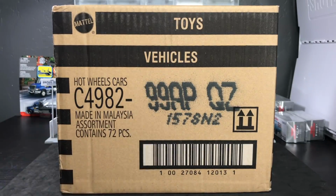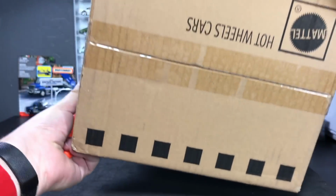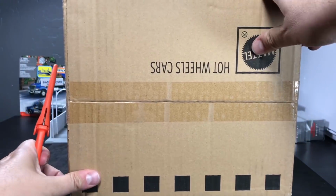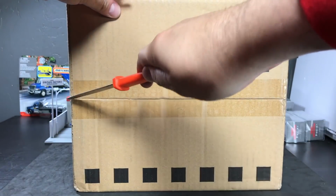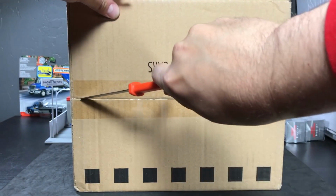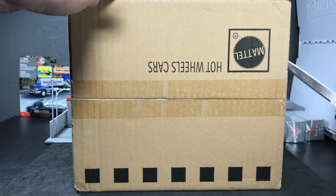A&J Toys sent this case over. It is the 2018 P Case, and it should be in stores fairly soon. This is the international case. You know I like to do both international and US case unboxings, so the US case will be happening at another time. But let's go ahead and open this one up.